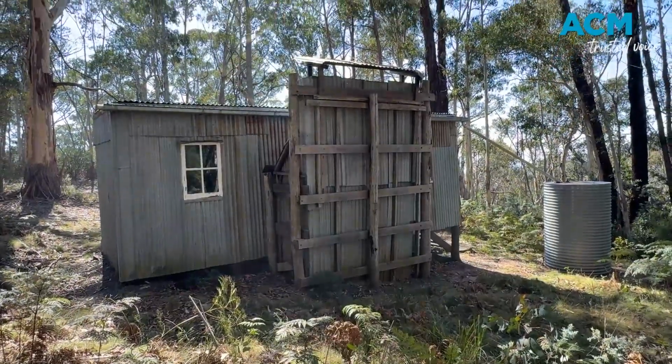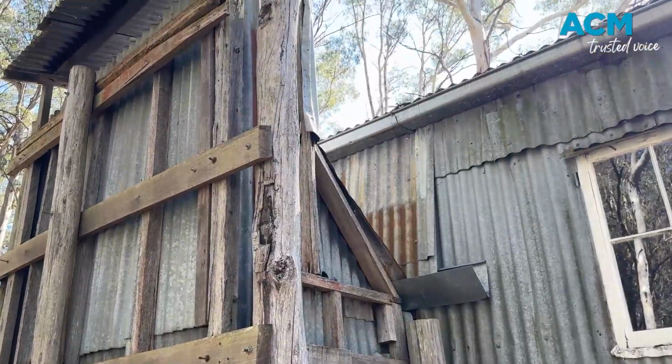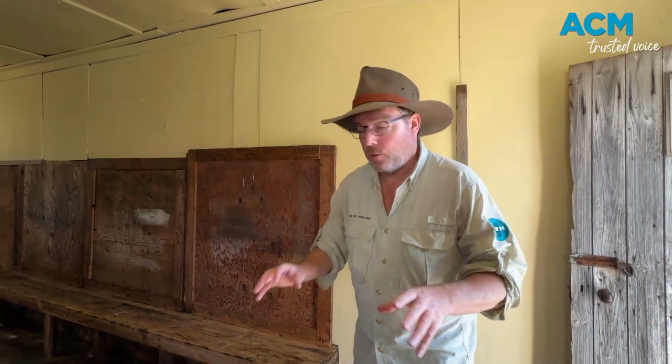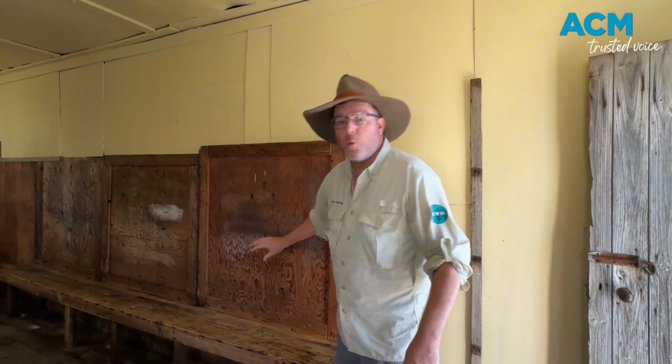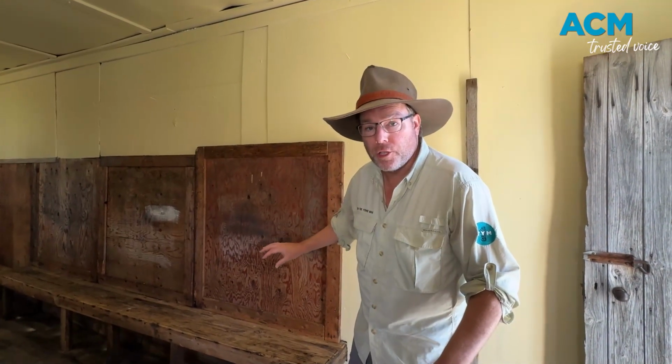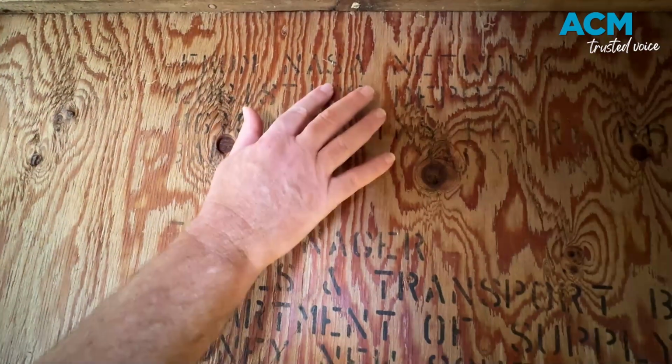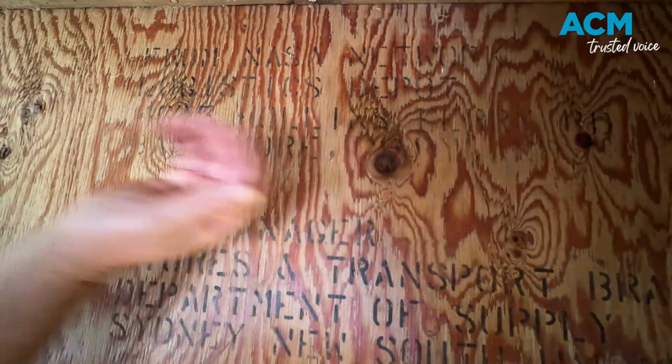Set on bush poles and with a corrugated iron chimney, when you come inside, one of the quirks of this hut is this wooden panel over here, which is actually emblazoned with the words from NASA Logistic Network site in Baltimore.